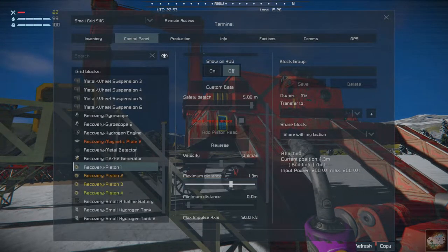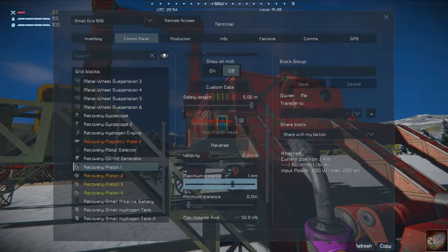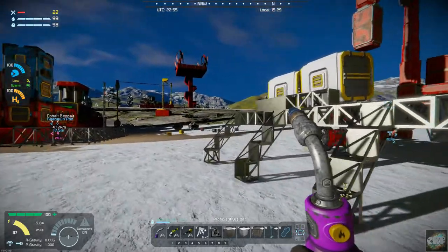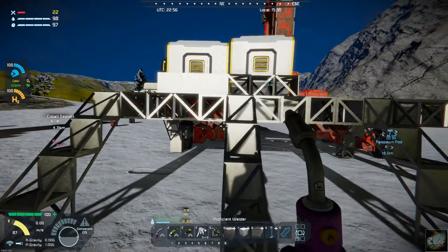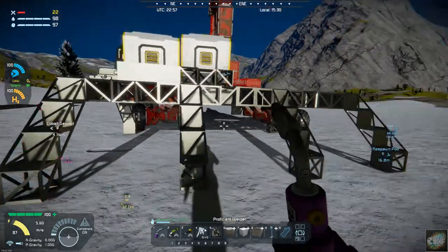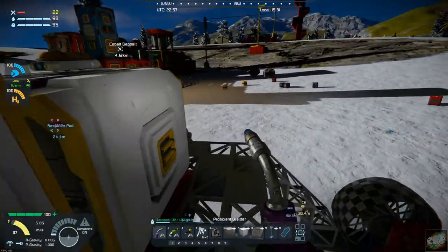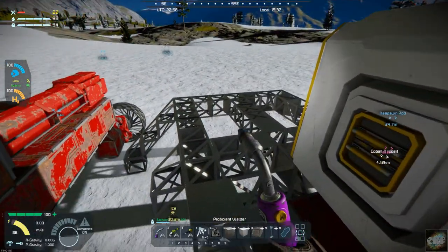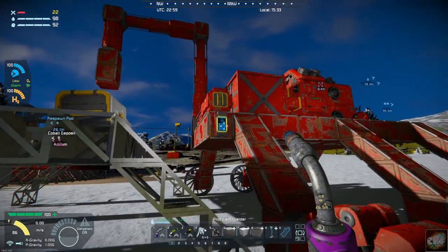1.35. Not quite. 1.4. Getting close. Now we're almost there. Get up here and take a look at it. Let's bring it forward just a little bit more, and then we might have to lower this one.